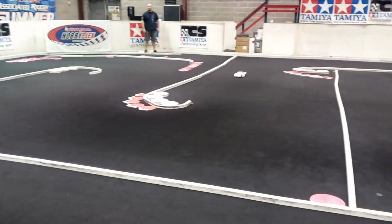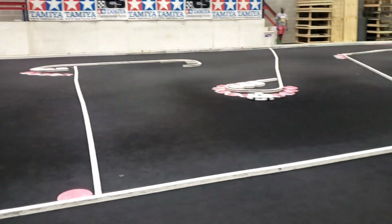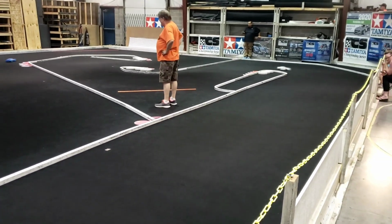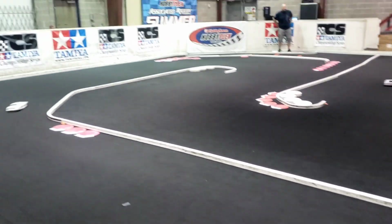All right, so what's out there right now is vintage Trans Am. So these are all older 1970s, late 60s, early 70s style bodies on touring car, a little bit slower.